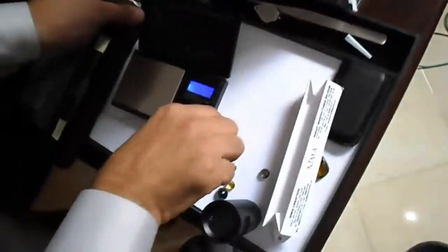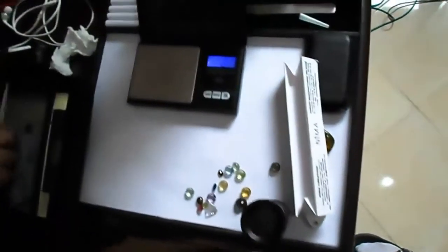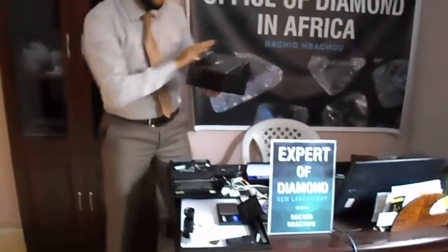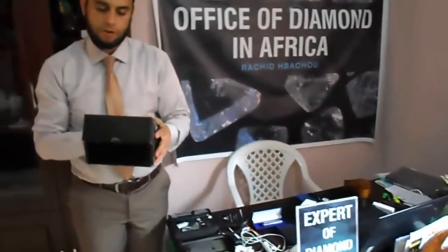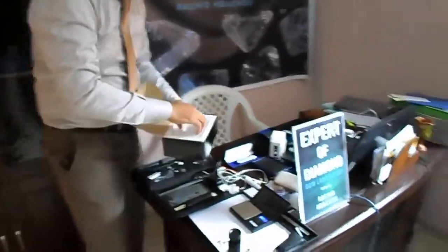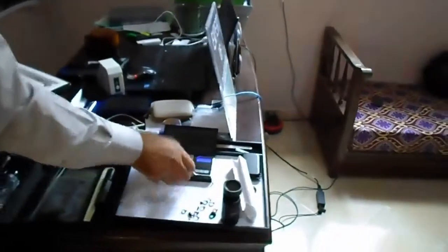And we also use this. Look, Esam. We use this balance of color with this specific gravity testing kit. I will explain to you later how we use this.